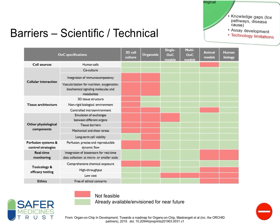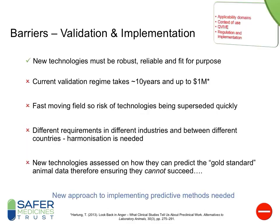And then, as I said, probably the biggest barrier is around validation and implementation. And I think the current validation regime does take a long time. The field, especially things like organ on chip, is moving so quickly that often the technologies are overtaking the regulatory stance, and so we have to deal with that. So there's really some different requirements needed and a new approach to implementation of predictive methods.